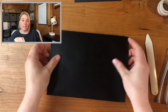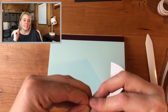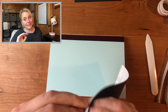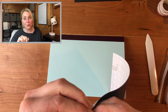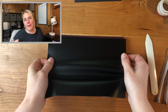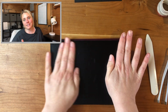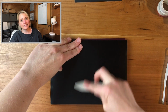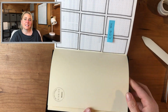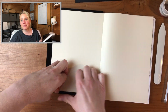So here I'm just doing the other side, putting that vinyl over it, and I really like how these turned out, because I don't like that it's not black, and the colors are just not me. I like the colors, but they're just not Sarah colors. So I just have black right now, and I was going to get some other color and maybe put a saying or something on here.